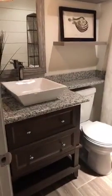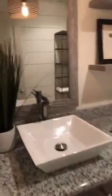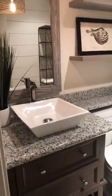So I'm gonna take you to the guest bath, because although it is smaller than the master, it has some great look to it. So going in here, show you this vessel sink. I thought that just turned out great. Again, we did the shiplap on the back wall. Same tile. Oops, hit the door there. But the light fixture just goes great with everything that was chosen there.